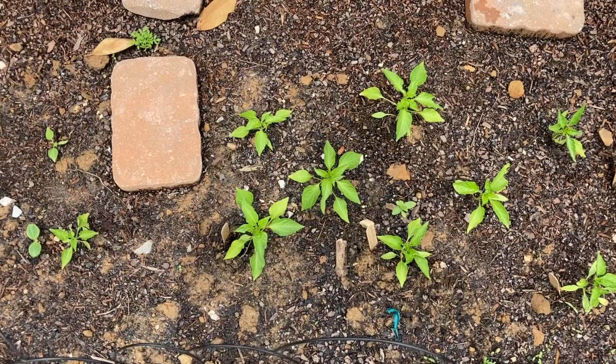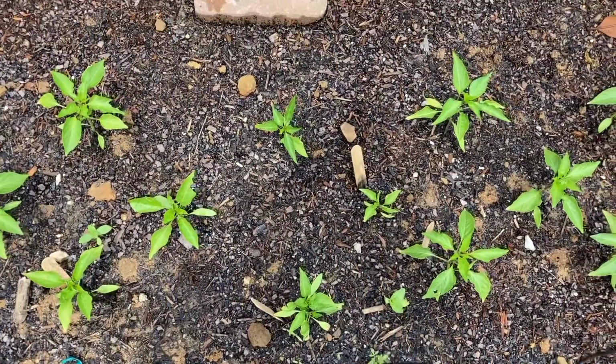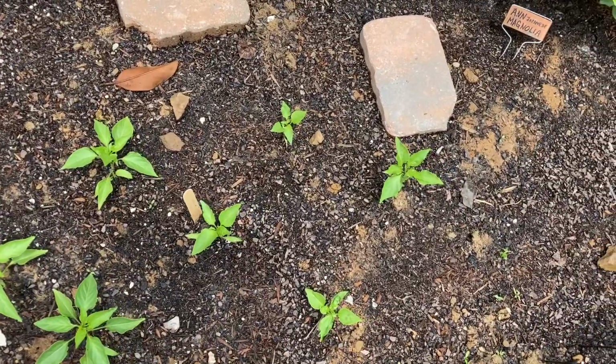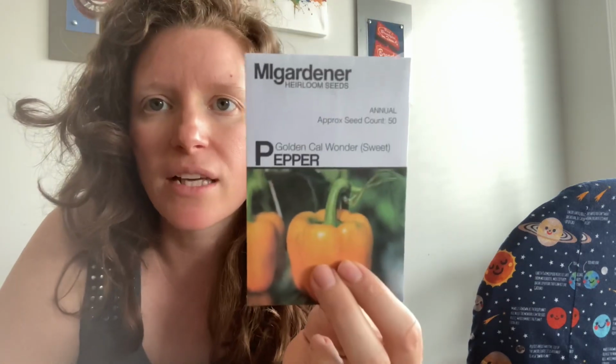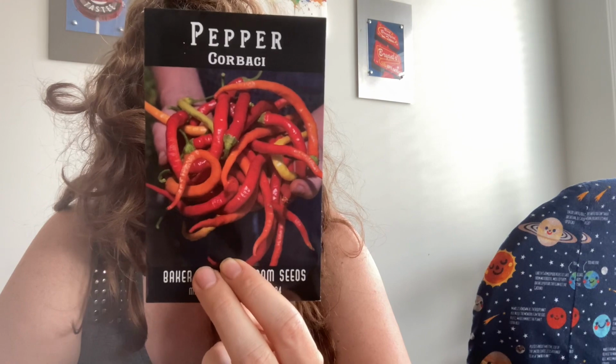Last we have Tequila Sunrise, Golden California, then Banana Pepper and a Wax Pepper, Corbachi, and Corno de Toro. Tequila Sunrise pepper from Seed Savers Exchange. This one is a sweet pepper. Golden California Wonder Pepper. Banana Sweet Pepper. Hungarian Wax Pepper. Corbachi, a rare and flavorful Turkish heirloom. Corno de Toro.